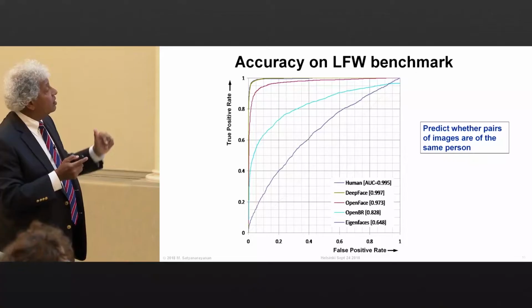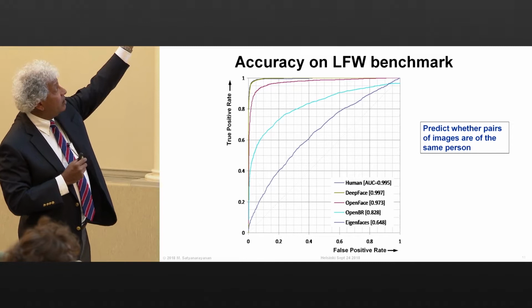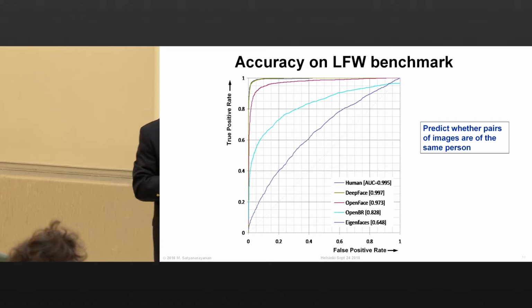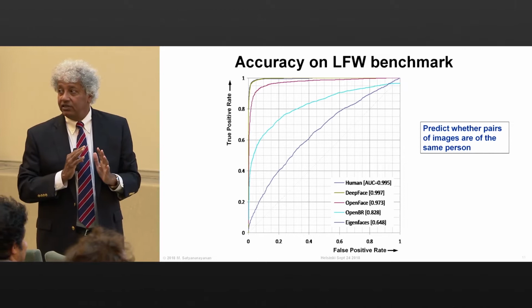So here's the accuracy. All of you who are familiar with ROC curves, this is an ROC curve. For those of you who are not, the way to think of this is that perfect accuracy would be a step function, right at the top, horizontal. A totally useless detector or classifier would be a line at 45 degrees. It's like random guessing. So the closer you're able to get to a step function, the more accurate your face recognition is.